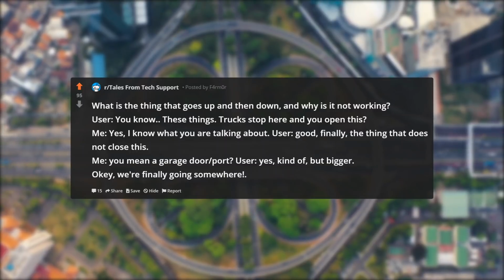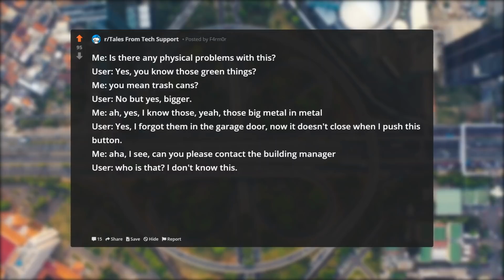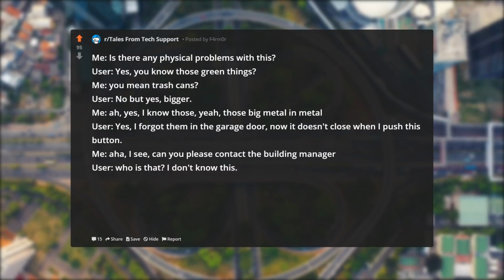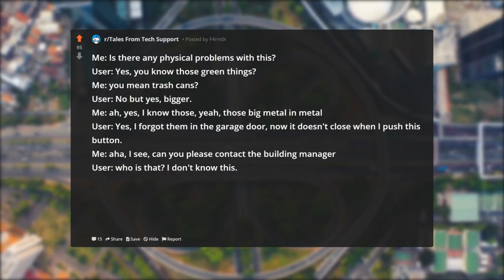Okay, we're finally going somewhere. Me: Is there any physical problems with this? User: Yes, you know those green things? Me: You mean trash cans? User: No but yes, bigger. Me: Yes, I know those, those big metal ones. User: Yes, I forgot them in the garage door, now it doesn't close when I push this button.